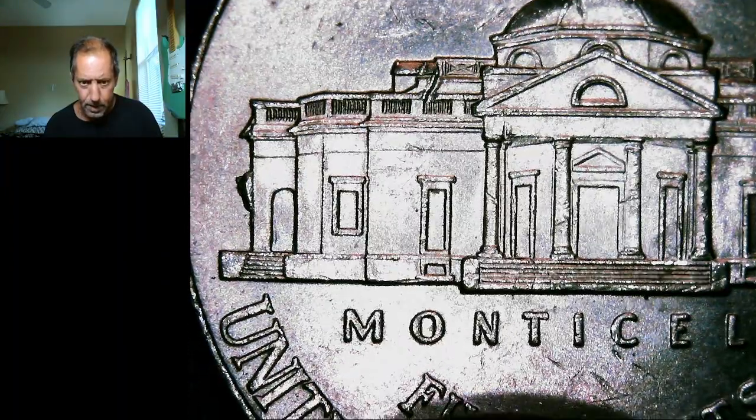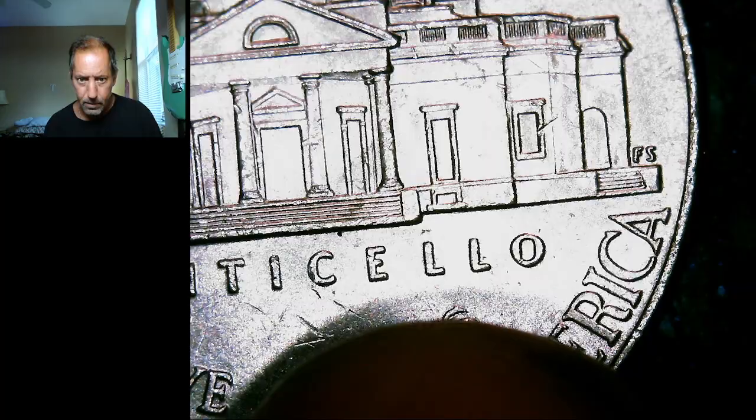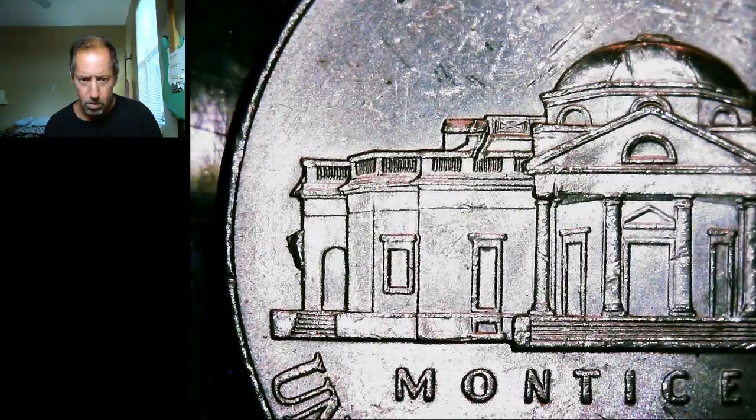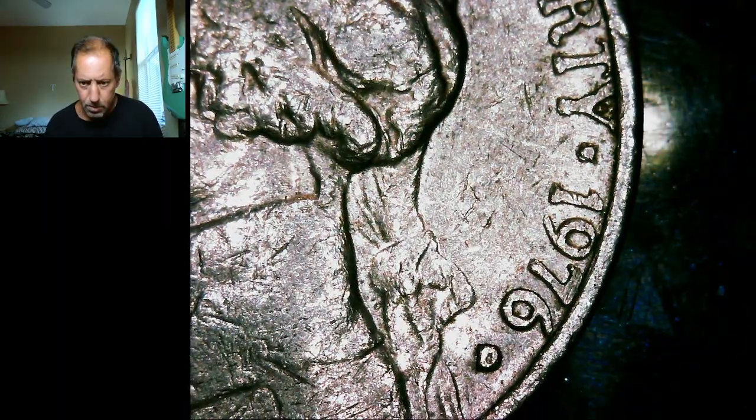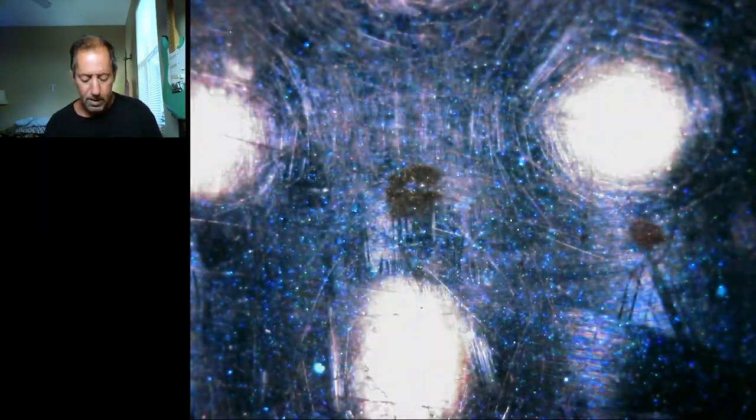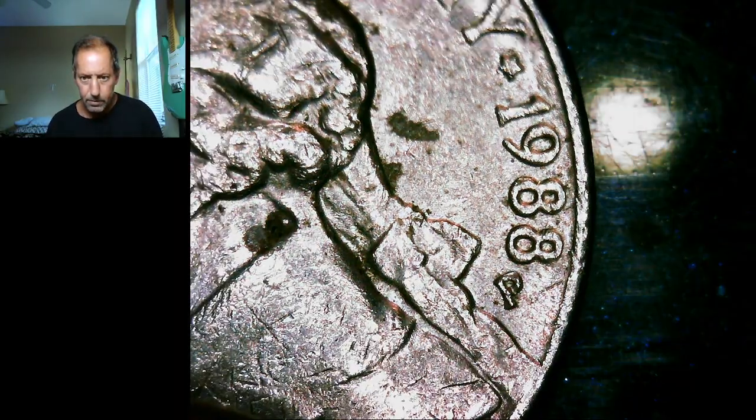Well, there's another beehive. I'm going to assume that if there's a couple beehives in a roll, that these were not searched through. 76 is not a key date. 88P is not a key date.